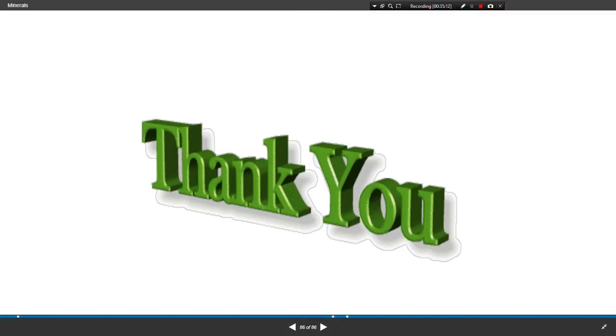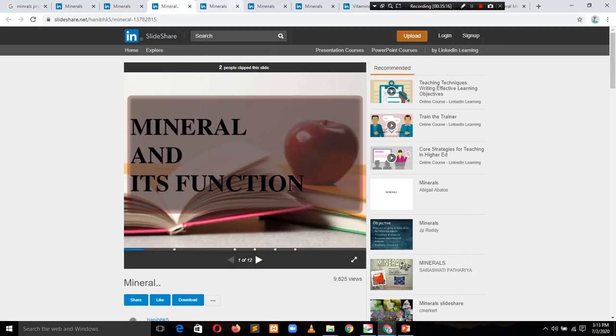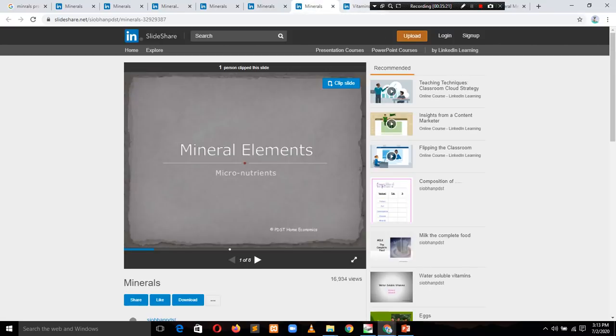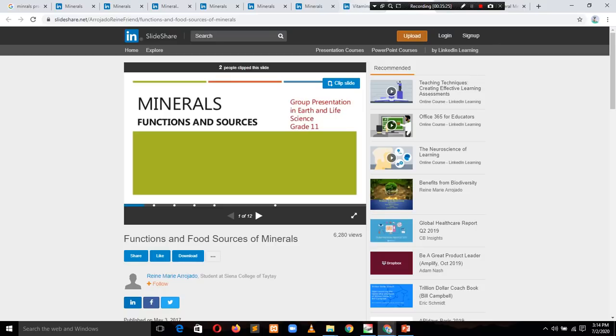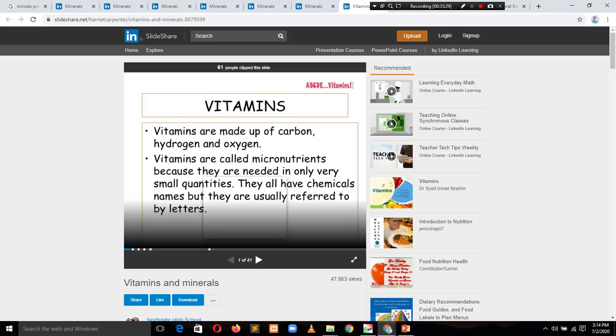So these are the slides of minerals. So these are the vitamins and minerals.